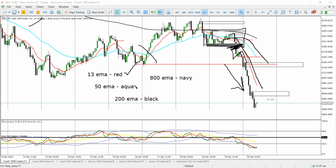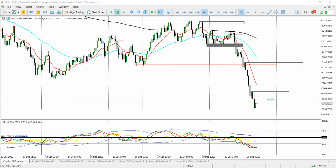And I also love to see patterns form on the 50 EMA. For example, if price comes and gives me an M like this on a 50 EMA, I know it's a high probability trade. Same applies to the 200 EMA. If price comes and gives me a pattern on the 200 EMA, I'll take that as a trade as well. So that's how I use the EMAs. But maybe one of these days I'll get into more depth on the EMAs. So let's just continue the analysis.